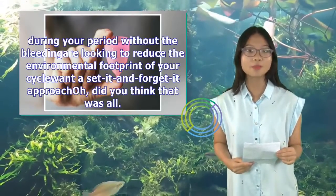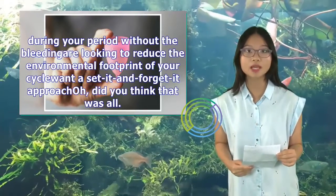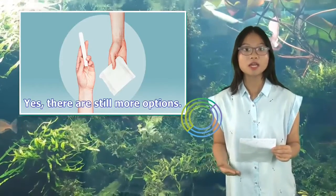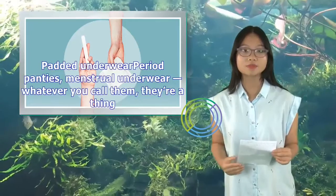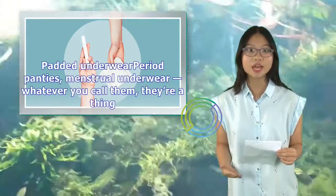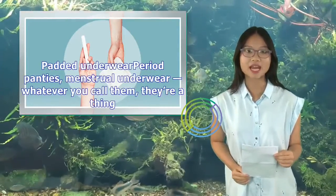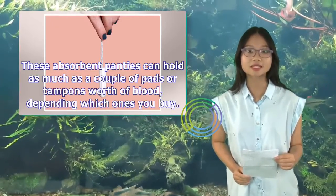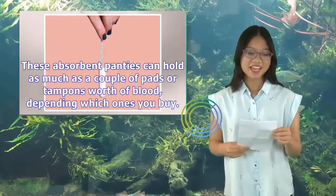Oh, did you think that was all? Yes, there are still more options. Padded underwear, period panties, menstrual underwear, whatever you call them, they're a thing. These absorbent panties can hold as much as a couple of pads or tampons worth of blood, depending on which ones you buy.